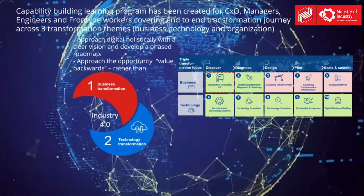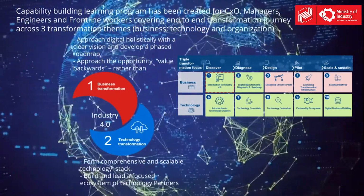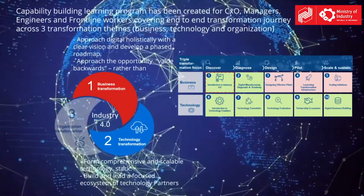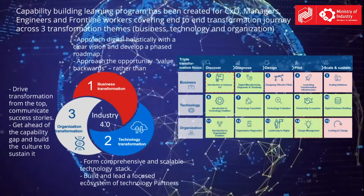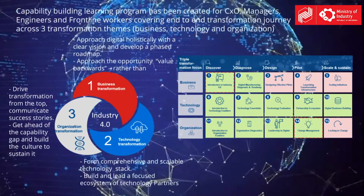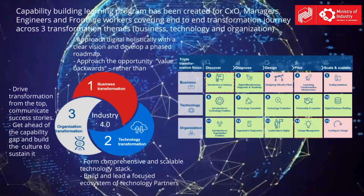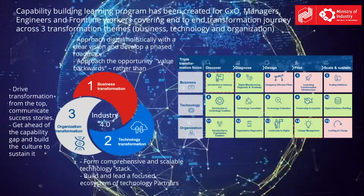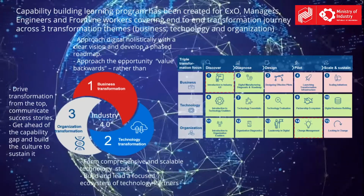Technology transformation consists of form comprehensive and scalable technology stack. Build and lead a focused ecosystem of technology partners. Organization transformation consists of drive transformation from the top, communicate success stories, get ahead of the capability gap and build the culture to sustain it. The triple transformation learning module will be focused step by step from stage discovering, diagnosing, designing, piloting, and scale and sustain.